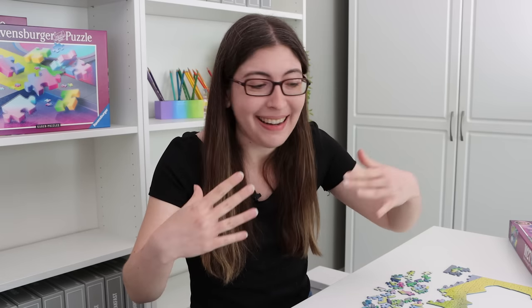Okay, literally, this is why I made this entire puzzle, just so that I could slide a giant puzzle piece into place. That looks so good!